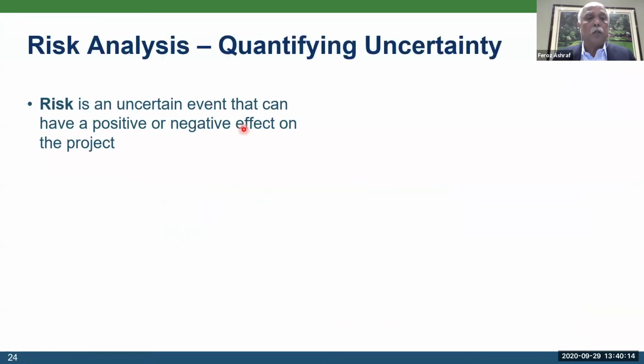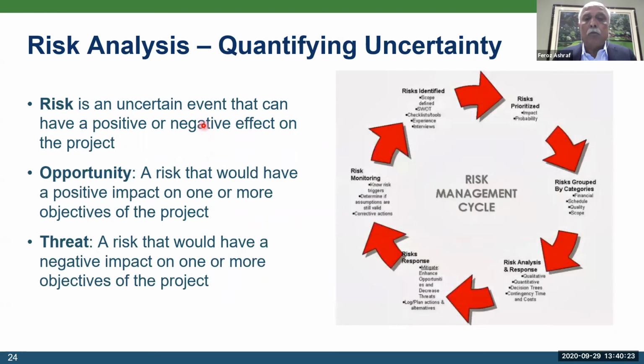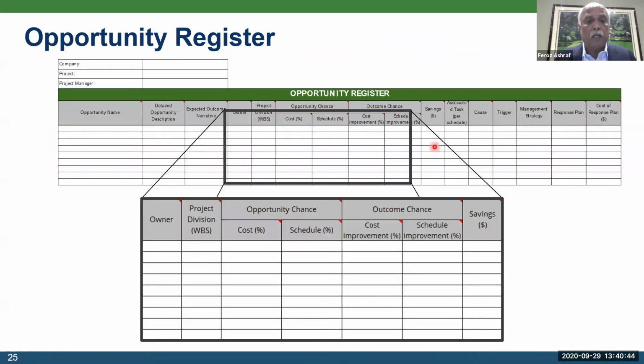Risk analysis, I'm going to go quickly on that. Risk, opportunity, and threats, simple definitions in the industry. You've seen it. And you know that you identify the risk, you prioritize them, you go through the response, you put the mitigation measures, you do the monitoring, and you keep on doing it on an ongoing basis on your project. Risk analysis also means identifying the opportunity and improving. Mike talked about value engineering, value improvement. That's part of the opportunity scenarios. We have an opportunity register, where each of the risk owners identifies the work breakdown structure, what is the opportunity chance, what is the opportunity outcome, and what the savings plus and minuses are.